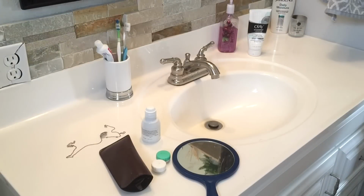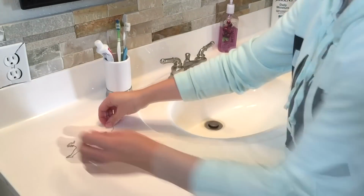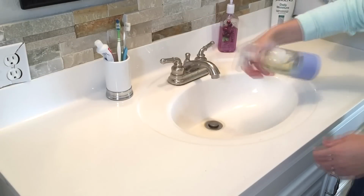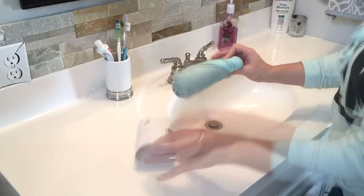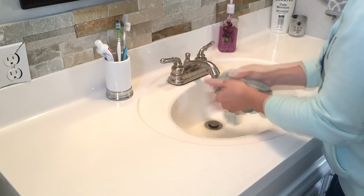So now let's get into my morning cleaning routine. I always start my cleaning routine after I've gotten ready for the day, so I just start right there in my master bathroom. And I already mixed up one of those packets of cleaners that I told you that you can get for free, and I will show that clip of me mixing it up later on in the video.